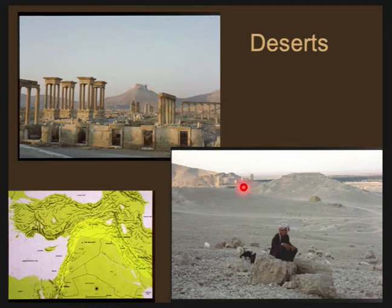But it was a city in the desert that had a spring that fed agriculture. It's hard to see in this picture. I'll show you some better pictures. But this is where Palmyra is. This is the desert right next to Palmyra. But because it was on a trade route and because it had an oasis, it turned out to be an excellent place for trade, and it grew wealthy through trade.